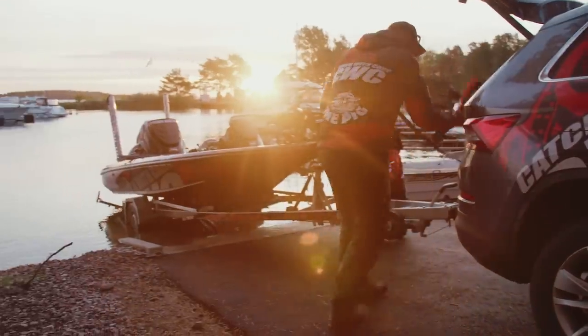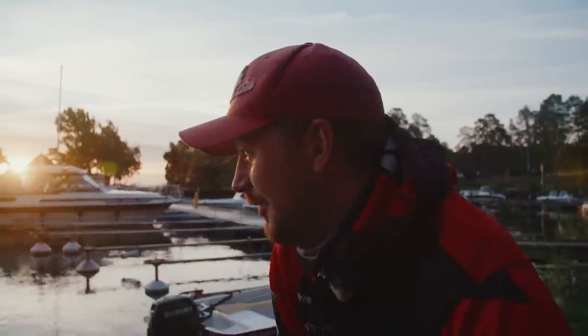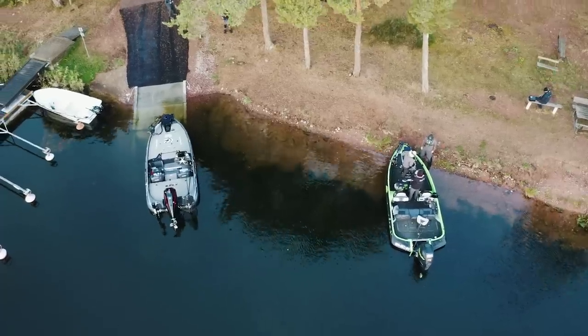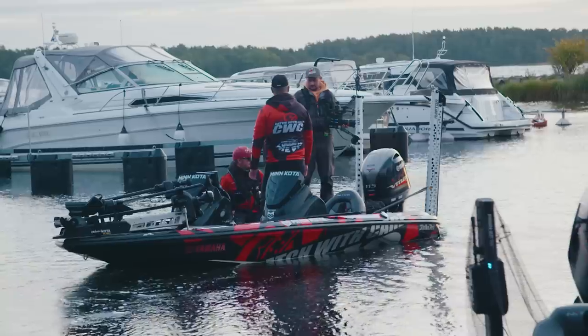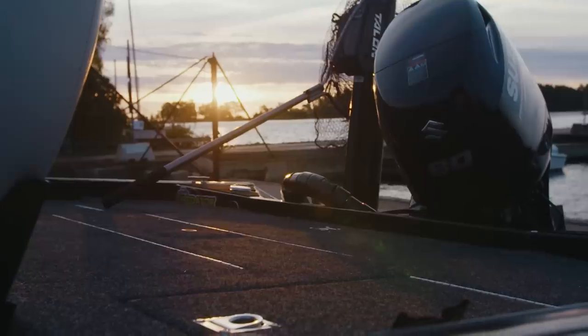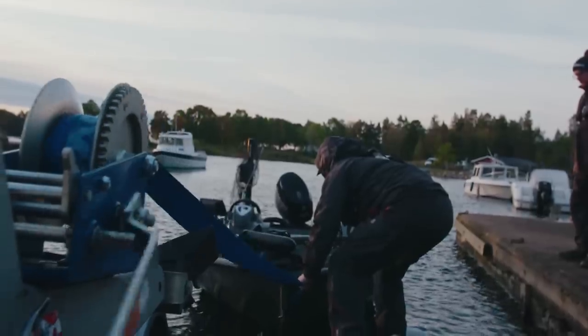Welcome back to Predator Fight International and Day 2. Last week's battle of the perch proved to be a very tight story, where only 3 centimeters differed the first and the third team apart. Today, it's all about the pike.